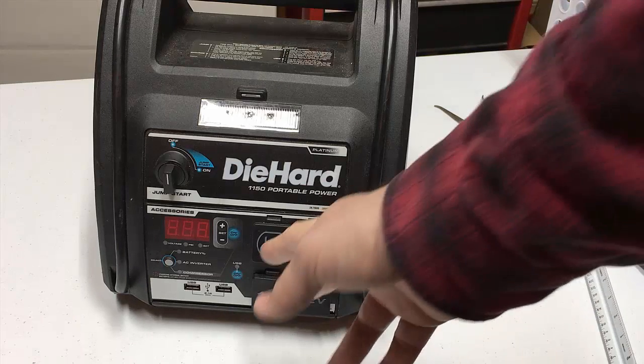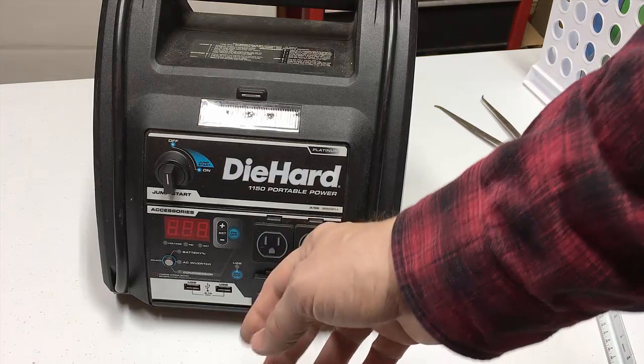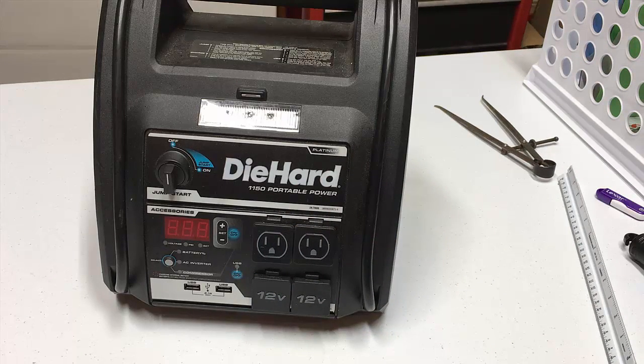I believe the inverter is 300 watts, so that'll run some small things. Won't run any kind of heating appliance. That said, I did run my 250 watt Honeywell bud heater on it for about half an hour, just to test it out and see what it would do, and it did run that without a problem.